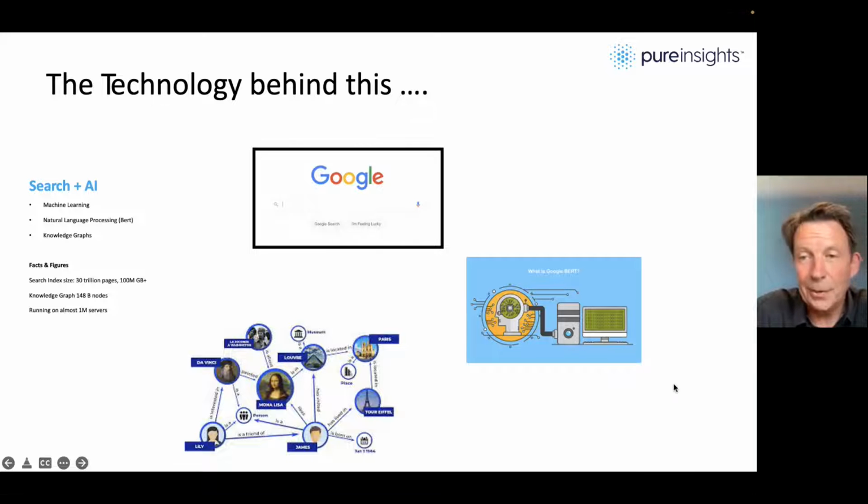And the really exciting thing, by the way, is the technology behind this. Google BERT has now been open sourced. Google have kindly put it in the open source world, so we can use it. We can take it and we can use it if we want to, and if we know what to do with it.